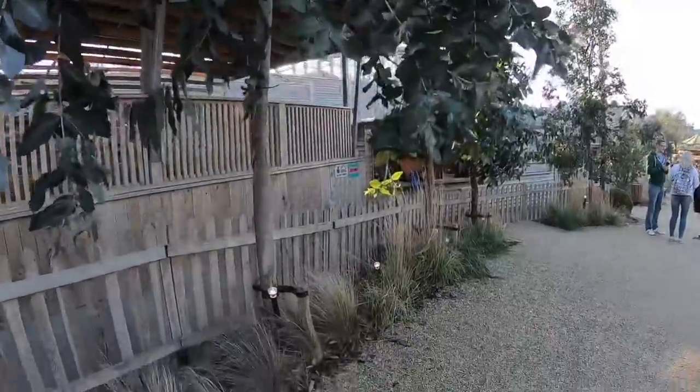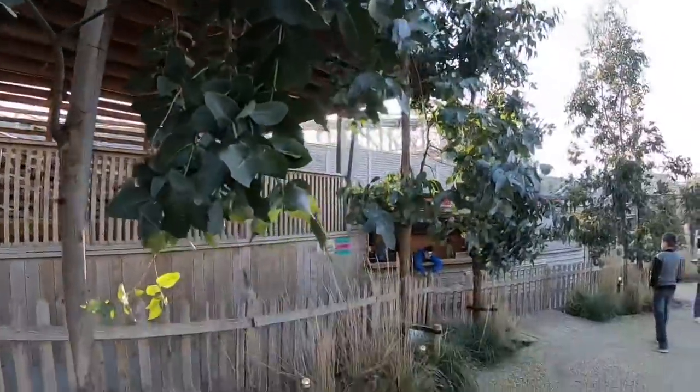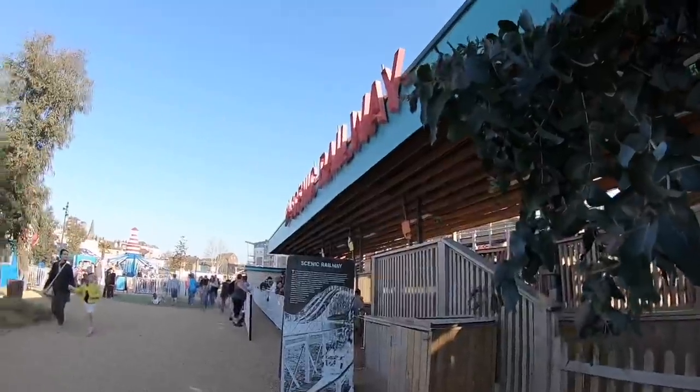Again, all the landscaping of the park's beautiful, all these trees and all this grass and stuff. A bit like Toverland, actually. It's very nice, clean and modern. Get yourselves down here.